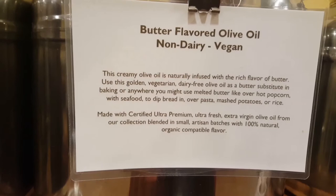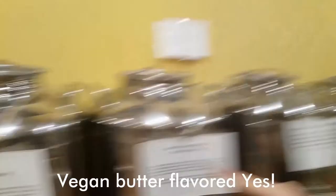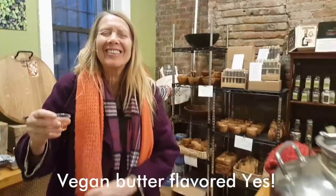Butter flavored olive oil, non-dairy, vegan. Not vegan, or non-dairy? It's non-dairy. It is vegan? It's vegan. Yeah, that's what the dash means here. Delicious. It's pure vinegar. Pinot? Pinot Noir wine vinegar.